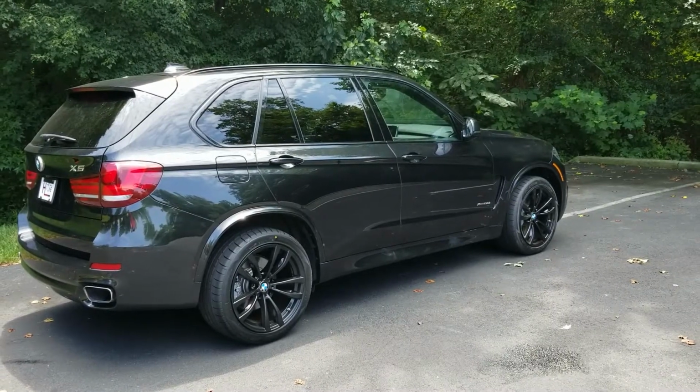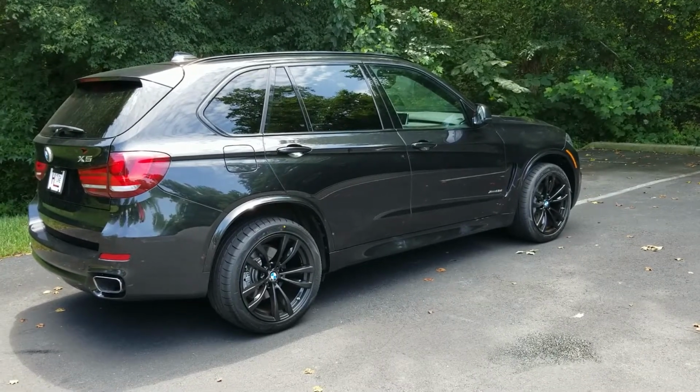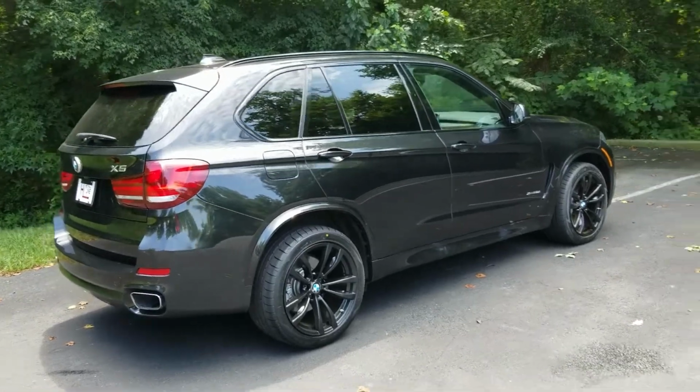The exterior package is mainly what the M Sport trim enhances here. What I mean by that is you get the wheels, front bumper, and a lot of other small styling elements that we're about to go over.